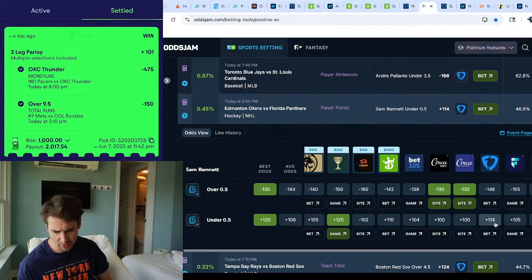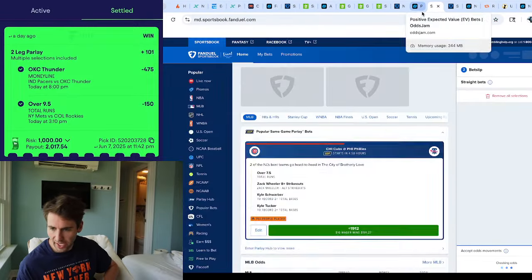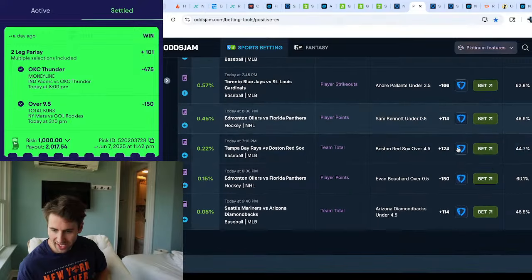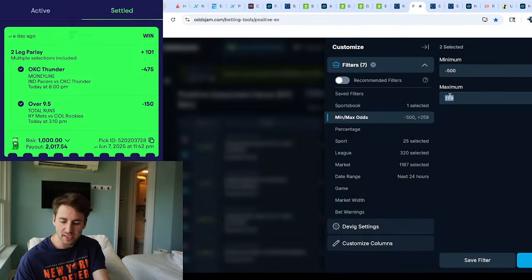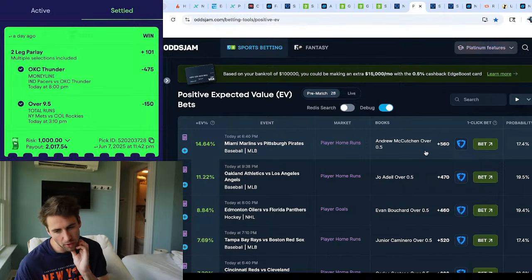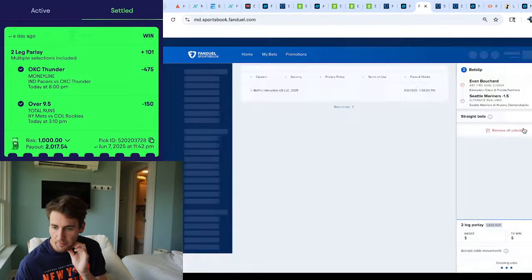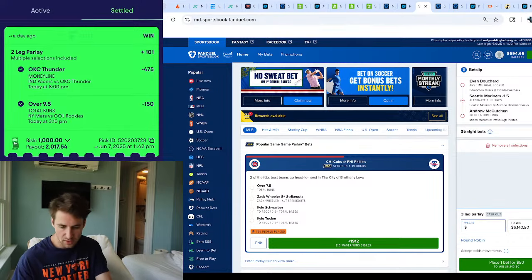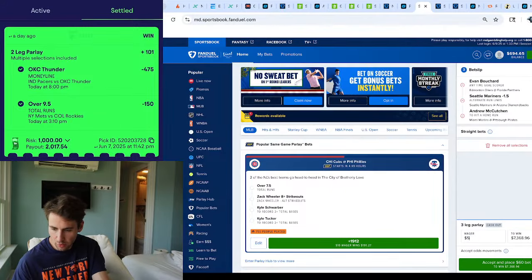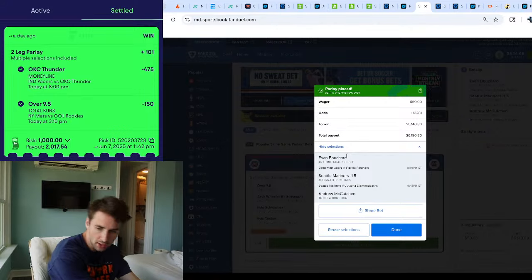This is actually what I played earlier. This is what I put my profit boost on. We have Mariners minus 1.5, so I'm doing a FanDuel long shot for everybody asking. If I expand the max odds a bit, with home run bets the markets are pretty wide, not necessarily on Circa. Let's just throw something together and call it a day. Let's see if they take 60, and then we can move on to Underdog. Let me know in the chat. There we go. Bouchard goal, Mariners run line, McCutchen home run.